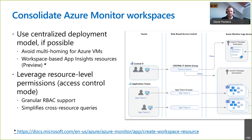And for a long time, there wasn't really a good way to centralize and consolidate. So there were three possible design patterns: either centralized, with one or as few workspaces as possible; then decentralized or distributed; and then something like hybrid, where people were actually collecting logs several times, which is not very good from the cost perspective, but that's what they needed.